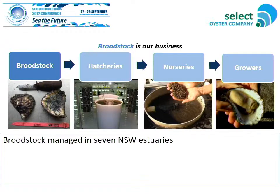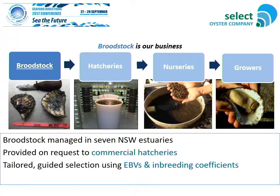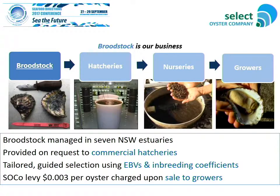We manage this broodstock in 7 estuaries in New South Wales, and this reduces our risk of any closures, and it gives us more access to more stock, and we can take advantage of better environmental conditions given the time of year. We provide the broodstock on request to the hatcheries, and we use tailored and guided selection of broodstock based on estimated breeding values and guidance from CSIRO, and inbreeding coefficients, of course. We generate a levy on any spat that's sold to the grower at the end of the day. We take home a small levy of 0.3 cents per oyster. So that's how our business works.